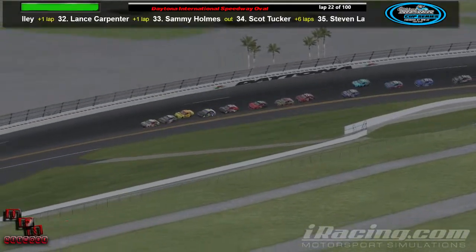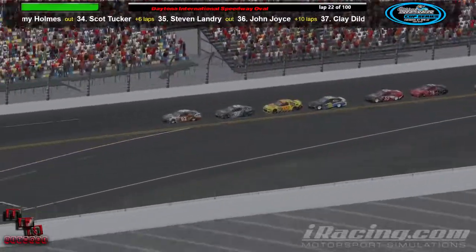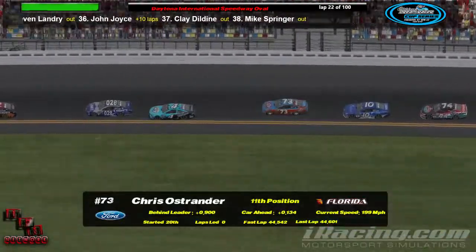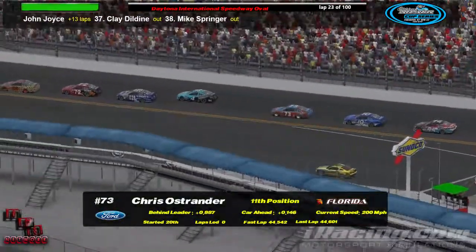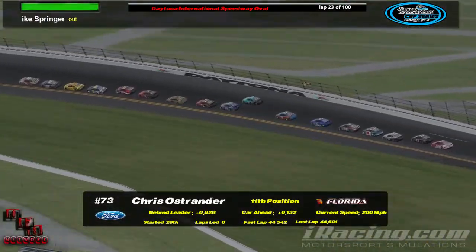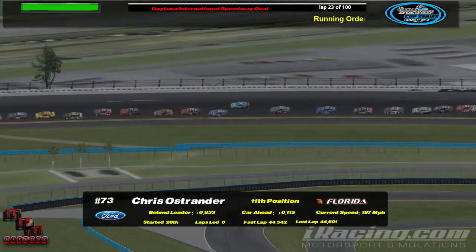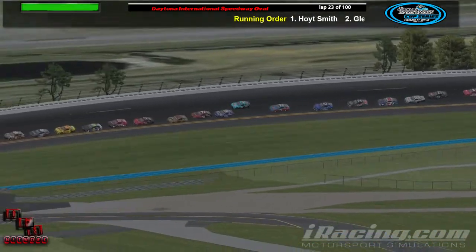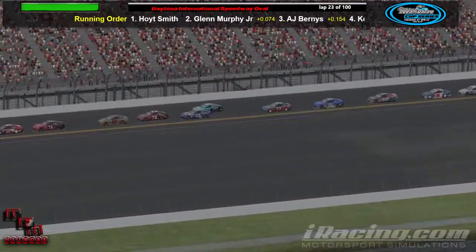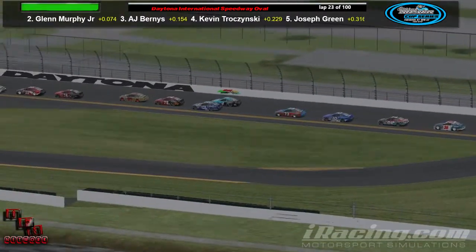Baldwin now once again looking to the high side past Chris Ostrander in that Richard Petty throwback paint scheme car. Take a look at that, folks. Right there, Chris Ostrander. That Florida driver in 11th position currently tonight started 20th on the grid, moved up 9 positions so far in the first 22 laps. And Baldwin still trying to work his way on the outside. Looks to the outside of Joshua Clark. Here he comes out of turn number 2. Some side draft yet again off that 028 car and tries to work it away toward the front.